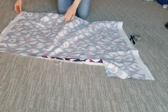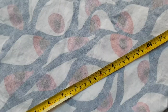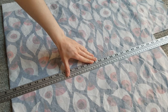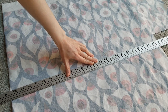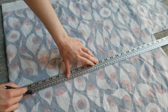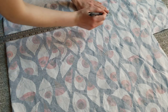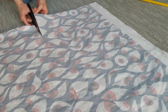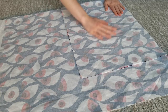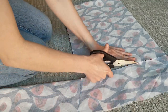Next, it was time to actually cut the sleeves themselves. For the sleeve measurements, the sleeve is 19 inches long and 14 inches wide. Once I measured and traced along those lines, I then cut out the first sleeve. After cutting out the first sleeve, I just plopped that onto the fabric and cut out a second sleeve, using that first one as a guide.